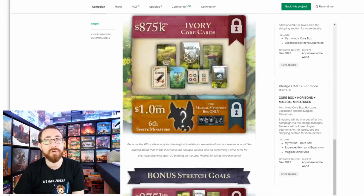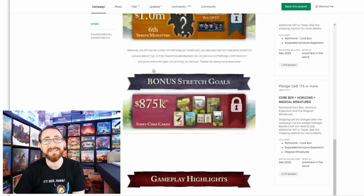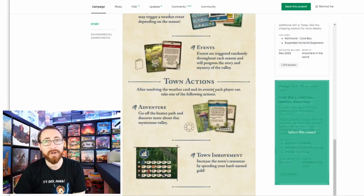Next up, we have the Ivory Core cards. Then we're going to have the $1 million. It's going to be the 4 magical miniature box, a 6 sprite miniature, and then 875k for more Ivory Core cards. And then that's going to be everything going on in Mythwind.